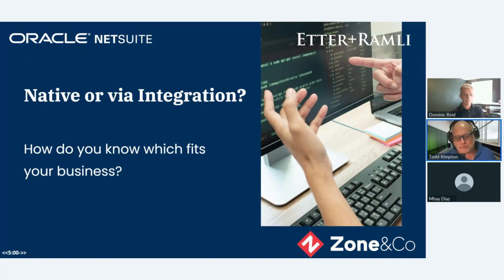What are your thoughts? Absolutely. So when it comes to the finance function, I really think native is the best approach. I did talk about some of those areas earlier, but the main one is that we talk about making finance teams' jobs easier. How we do that is by keeping them in one system to do all of their tasks. That's really one of the main reasons I think native makes more sense.